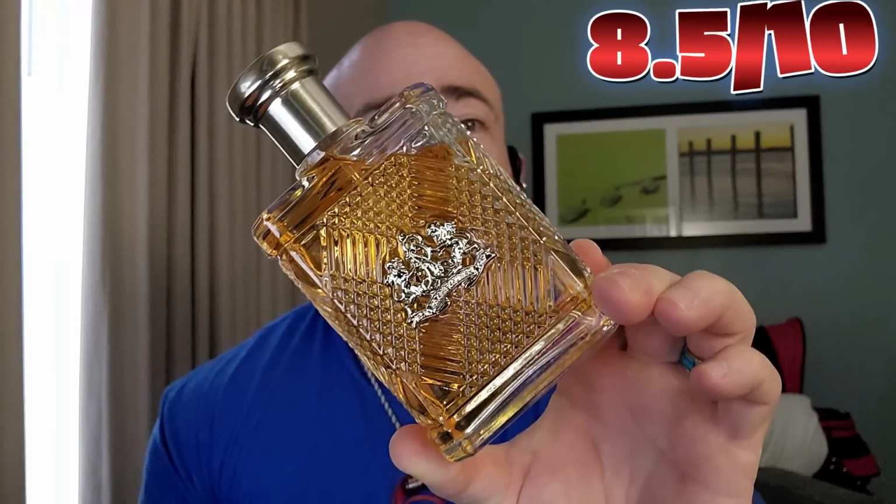This one will punch you in the nose, with this leathery facet to it with the musk. Patchouli gives this earthy animalic feel to it. Timeless. Not for everyone. This is for a certain demographic, age group, generation in general. I would say this is great, though. This is every bit of an 8.5 out of 10. This is a must in anyone's collection that likes the style.